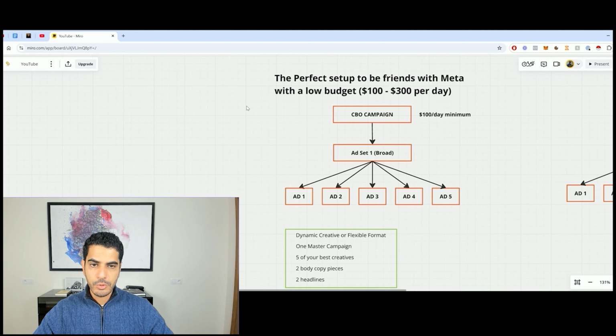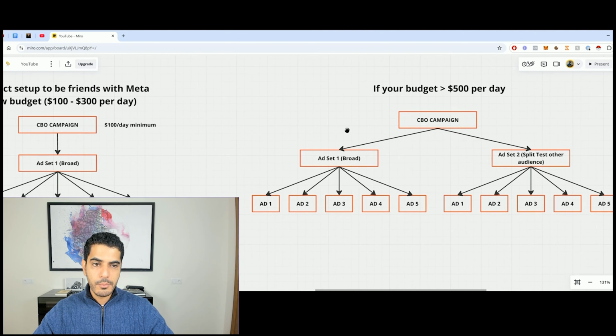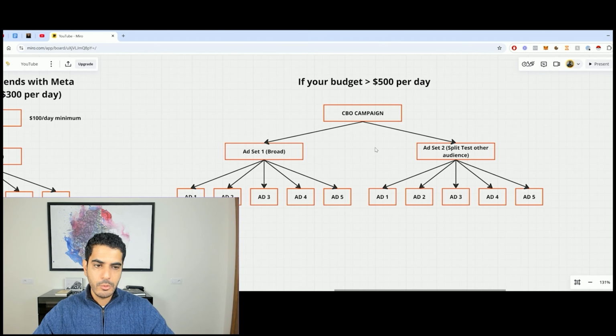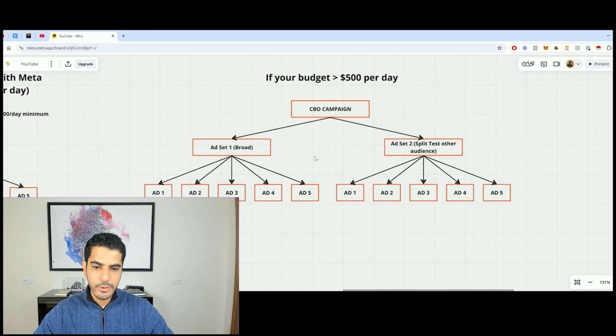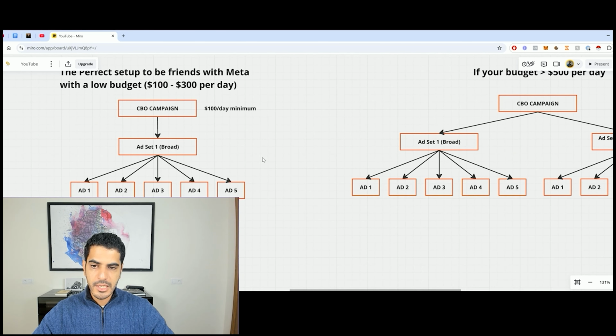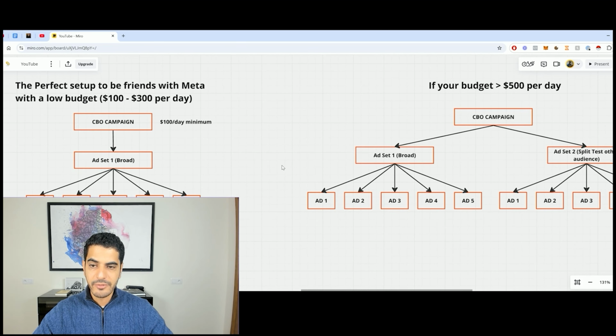So this is the initial setup for low budgets. For more than $500 a day, what I would do is have multiple campaigns with this setup here. So you'd have a CBO campaign still, and you'd have multiple ad sets. If you want to get creative with targeting, you can do it because you're able to split test. The reason we don't do it here is because you don't have enough budget to do it.